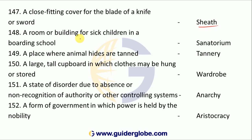A room or building for sick children in a boarding school. That is called sanatorium. SANATORIUM. A place where animal hides are tanned. That is for leather works. That is called a tannery. A large, tall cupboard in which clothes may be hung or stored. In houses also you might have seen. Where dresses are kept, it is called a wardrobe.